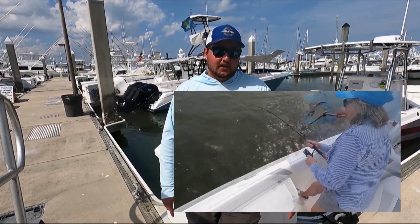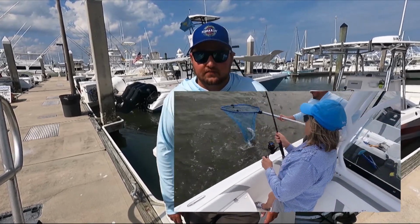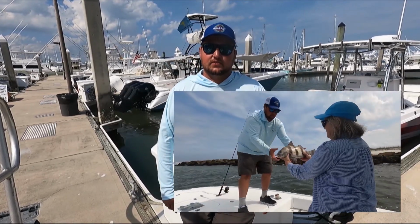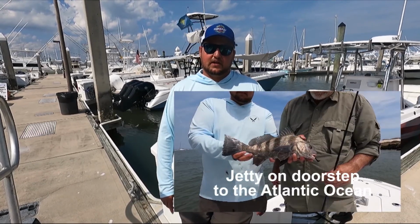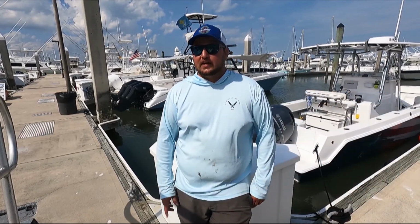Year round, we have an exceptional fishery, anything from 100 feet of water, 25 miles offshore, to what we were doing today in less than 2 feet of water. It's a very unique place to fish. I've traveled a lot of different places, and this is one of my favorites. Typically we fish with live bait.